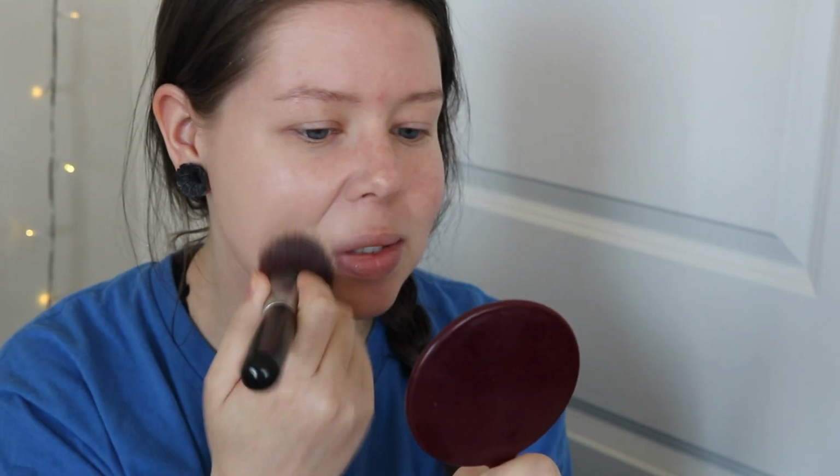It's a good medium coverage. I'd say it evened me out, but I can still see my freckles and I can still see some of my scarring, but not much. That's pretty good actually. Probably could have used just a little bit more on this side of my face because I didn't quite reach my forehead. The tiniest amount on my forehead.